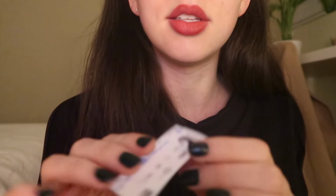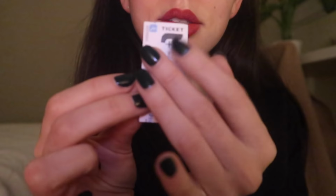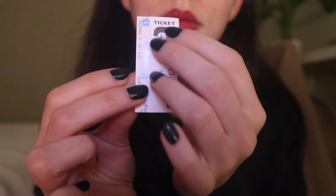Okay, and then here's another little metro ticket from Paris. I wasn't in Paris for long at all, just like a day and a half.